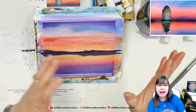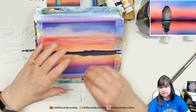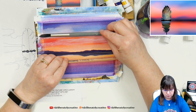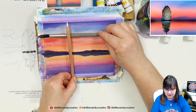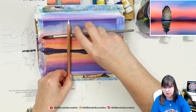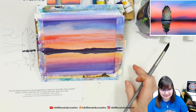Your eye just naturally goes to one of those spots. And if you have lots of interest or something small, you want it to be in one of the one-third this way and one-third this way. So you want to make sure that your intersection is either down here or up here for your interest in general.